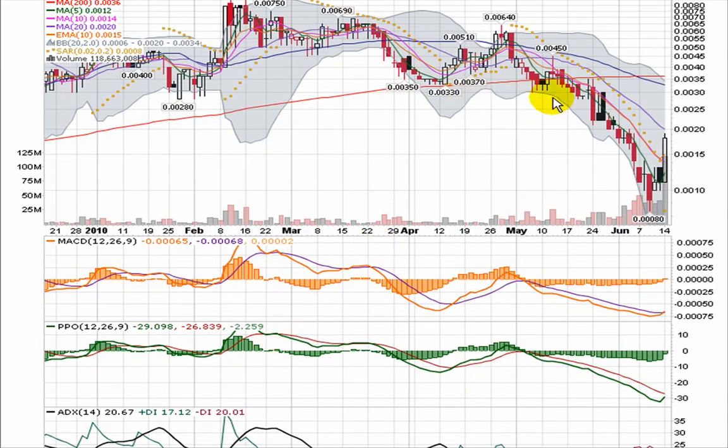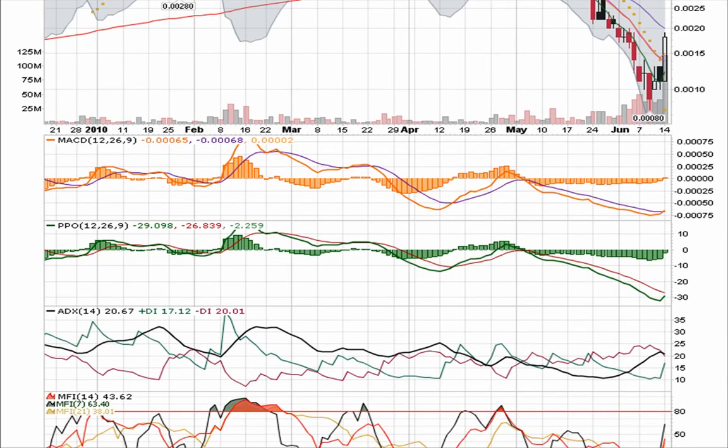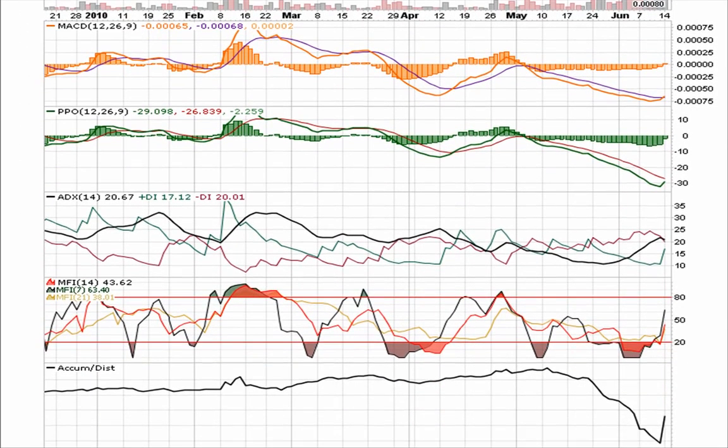Indicators, kind of what you'd expect. This was holding .003 pretty well right through here back in the beginning of May and also into April. You want to see that support level hold. When that support level didn't hold, you should have been looking for a pretty decent drop, especially when it started riding this lower Bollinger Band the way that it did. So we're looking for this to be a reversal now. And apparently traders and investors are looking at it the same way.